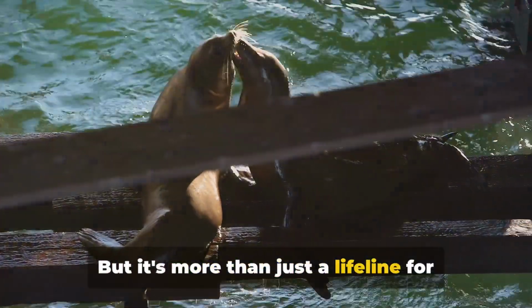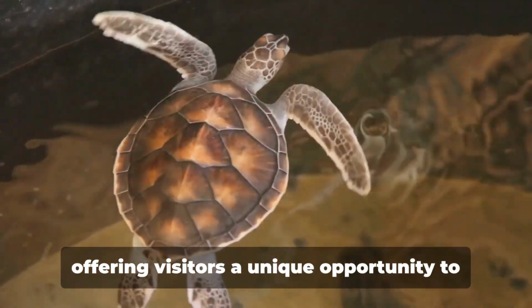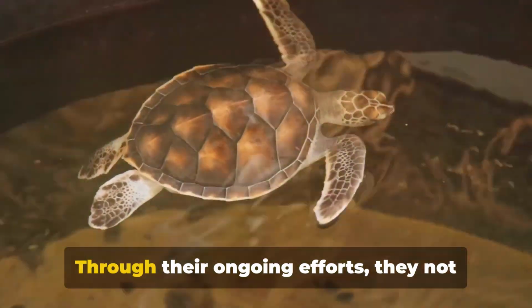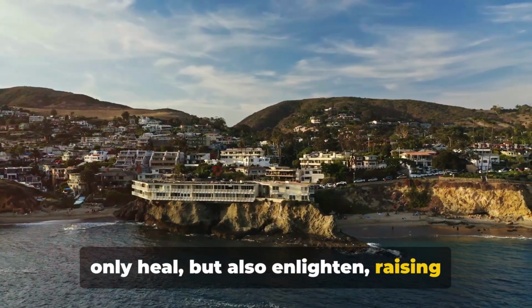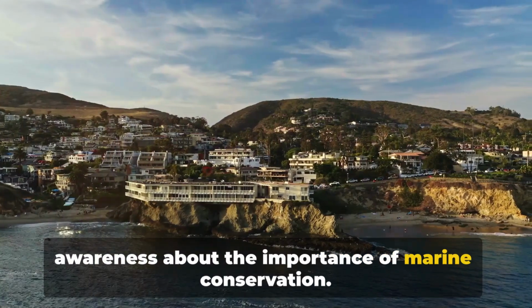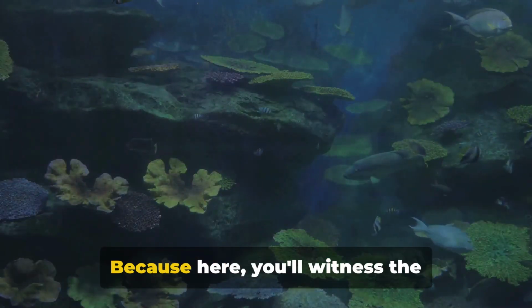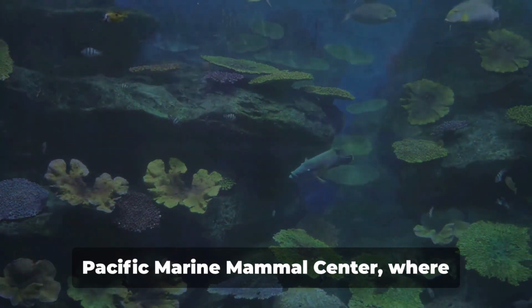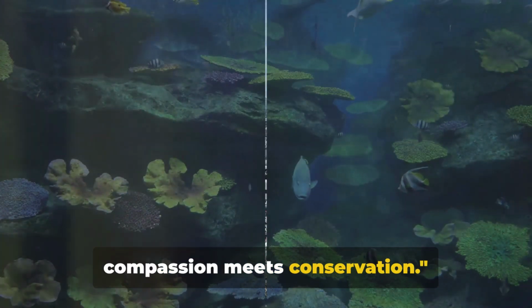But it's more than just a lifeline for our finned friends. The center is also an educational hub, offering visitors a unique opportunity to learn about marine life. Through their ongoing efforts, they not only heal, but also enlighten, raising awareness about the importance of marine conservation. So if you're ever in Laguna Beach, do pay a visit, because here you'll witness the beautiful union of compassion and conservation. Pacific Marine Mammal Center, where compassion meets conservation.